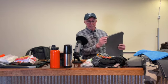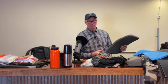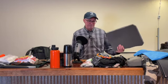It weighs nothing, and this usually goes on the outside of the pack somewhere. I'll just run it through the straps. If, like the one I gave away, it had a bit more value, I ran a hole through it and a small lanyard with a plastic clip so I could clip it to the pack so it wouldn't disappear. This one, obviously I haven't done that with, but that's an option.